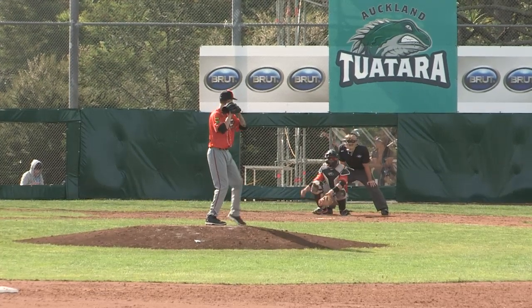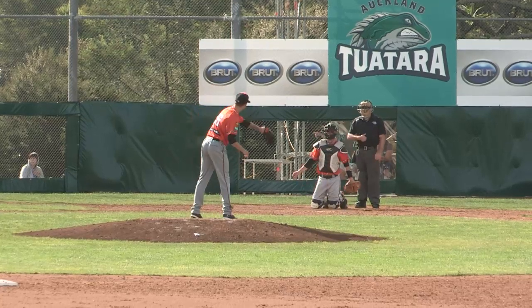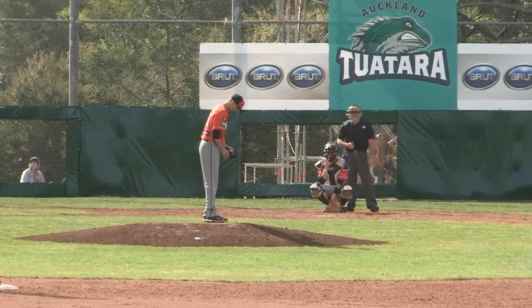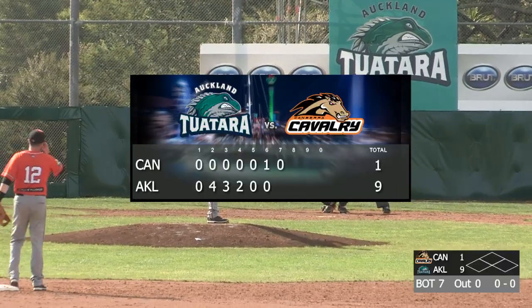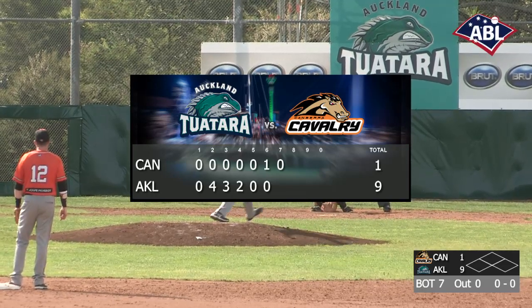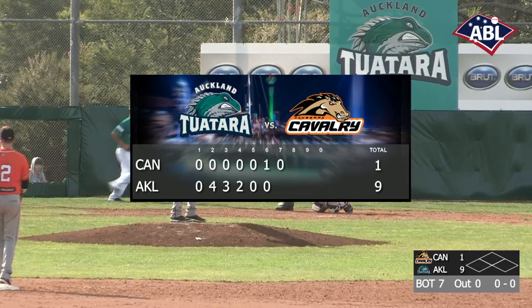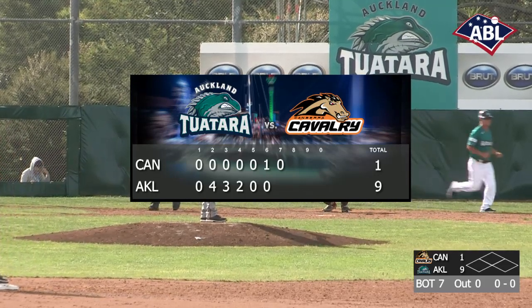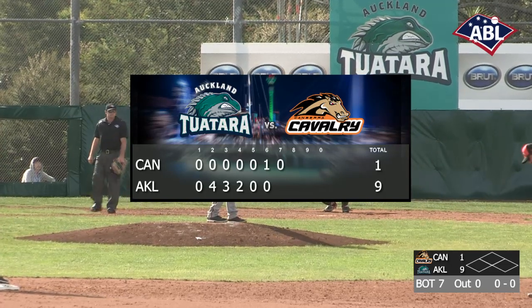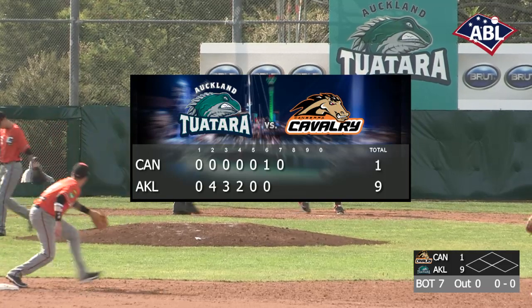Kia ora, folks, and welcome back to McLeod Park. My name is Sam Harvey. With me is the Grinch that stole baseball, Jun Kim, in the booth here on a beautiful day at McLeod Park. It looks as if we've got a pitching change now for the Canberra side. It will be Liam Shearer on the mound.